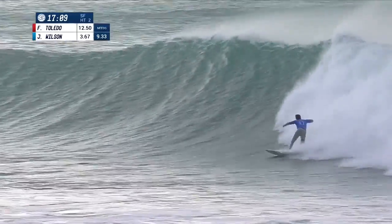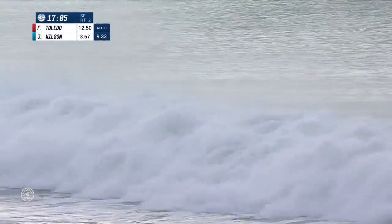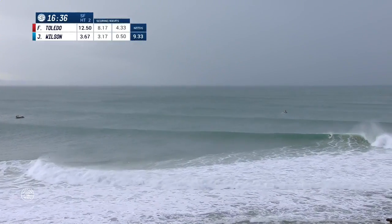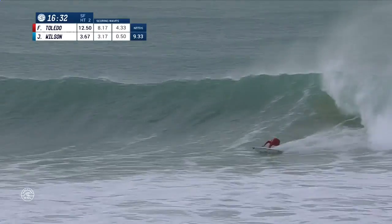I don't know if he's going to be able to get around that one as he pumps. Oh, and he comes unstuck. So these waves at a perfect size for J-Bay, I think. These waves that are standing up on the reef like these waves are doing now. So perfect size for J-Bay. Look at Toledo. Here he goes, drawing off the bottom.